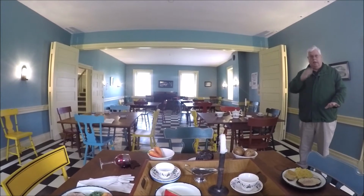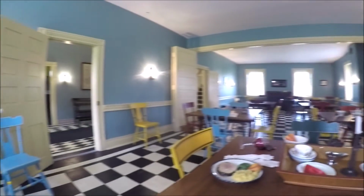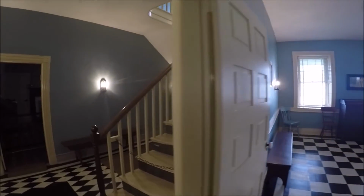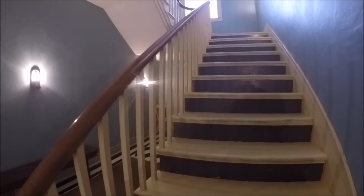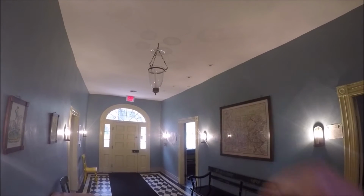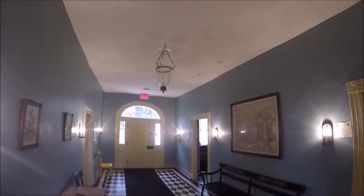The floor is canvas painted over. It is a predecessor of linoleum. So if you happen to spill something on the floor, they could clean it up. Let me find this original hook. There is a hook. Where's the chandelier? Oh, here we go. This chandelier right here, that hook that holds it, he said has been here since the building was built. That's the only original piece.